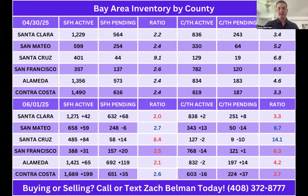Okay. Pending, these are homes that have not sold yet. They are properties that the sellers have accepted an offer from a prospective buyer. They're in contract right now, and within 30 days, 9 out of 10 times, those homes will be sold. Same thing for condos and townhouses as far as the active and pending columns go.